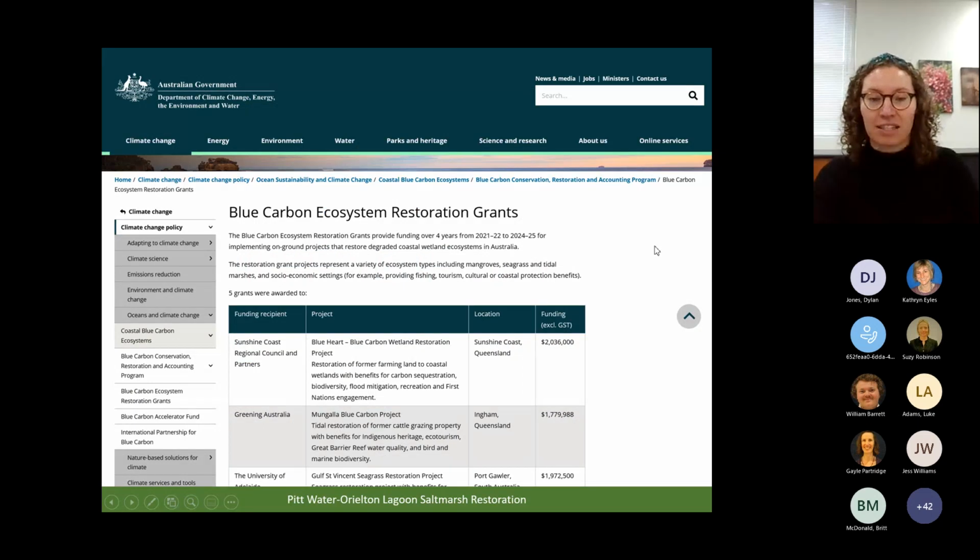So we are actually going to be able to do further works because that project that I've just been speaking about, it's due to run out in mid next year, but we've recently been awarded additional funding under the Blue Carbon Ecosystem Restoration Grants. So that will run until mid 2025. And under that, this is from the Australian government, we're going to be able to use the Richmond Park site as a demonstration site for tidal blue carbon restoration.